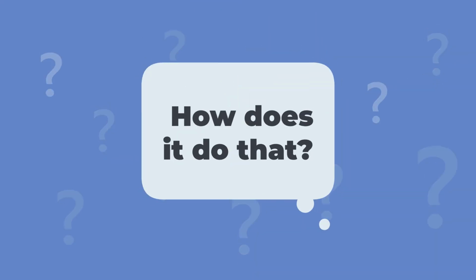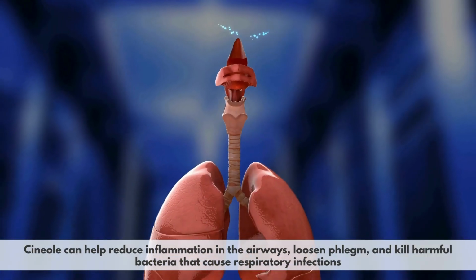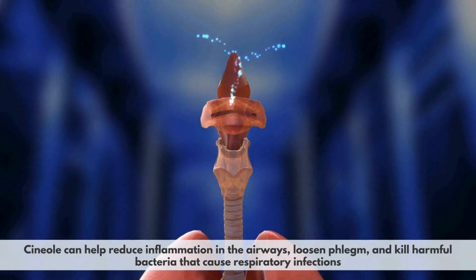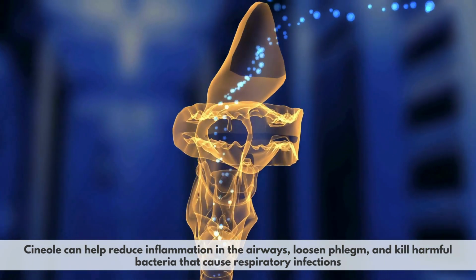How does it do that? Well, eucalyptus oil contains a compound called cineol, which has anti-inflammatory and antibacterial properties. Cineol can help reduce inflammation in the airways, loosen phlegm, and kill harmful bacteria that cause respiratory infections.